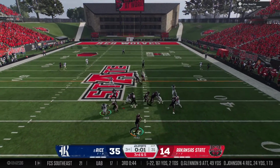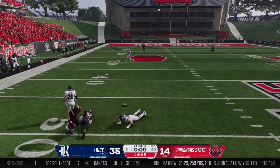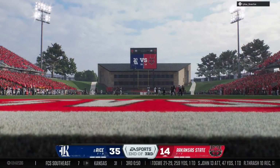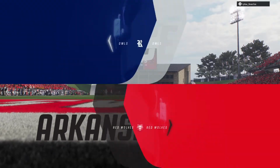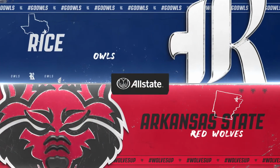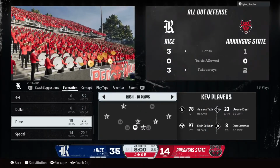They'll snap it from the gun on third down. And the pass falls incomplete, and we've played 3. We've reached the end of the quarter, guys, and Rice has the lead. And they are starting to pull away as we come to the end of the third quarter. Let's take a look at how we got here.